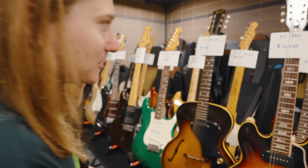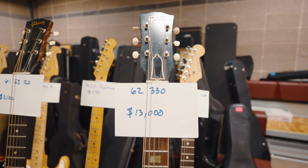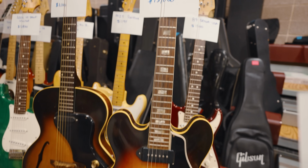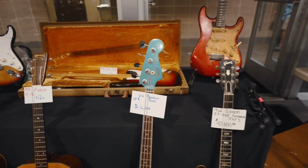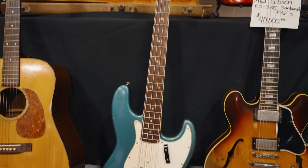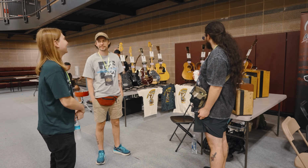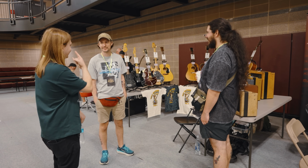At the Musicians Headquarters booth, they got this very fresh find for them, a '62 ES-330. So they just got it, so pretty sick. I think my favorite thing here is the Lake Placid Blue '66 matching headstock Jazz Bass. The vision. Yeah, I dig all the Title Fight rips. Hell yeah.